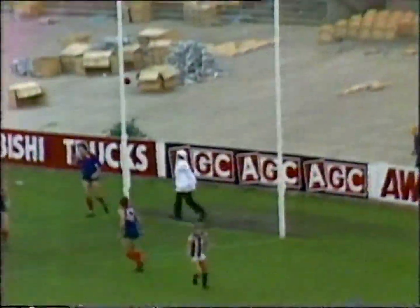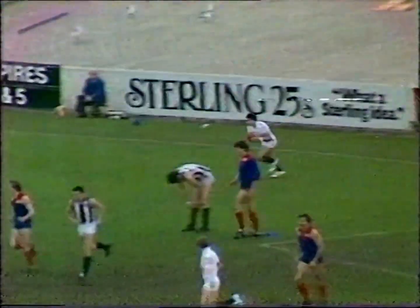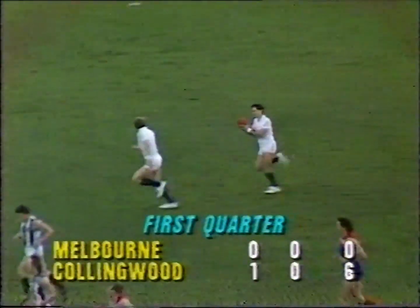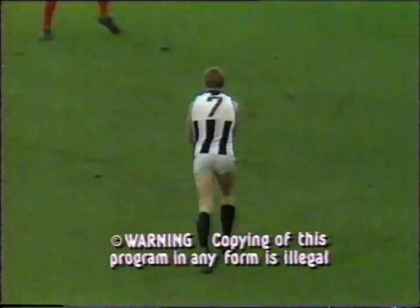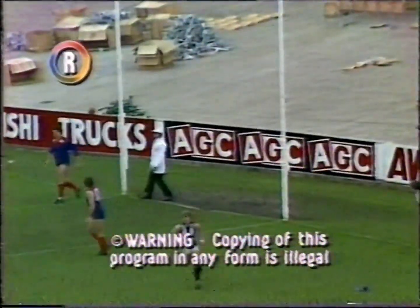Wynn really swinging that one around, and he's put it through for a goal. So a great start to Collingwood, kicked by Shane Morwood. The Magpies, 1 goal, 6 points. I think the most important thing about the Magpies' start here is getting that first goal. Nice goal by Morwood, incidentally, and it swings around beautifully. The wind, he allowed for it, and of course it's a goal.